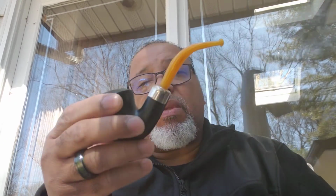I can't remember if I've done a review on this before. I think I have, actually. Smoking it in the Peterson St. Patrick's. I think this is 2018. I have to polish the silver band here that's on this, because I haven't done that in probably a couple of years, actually. At least since last year.